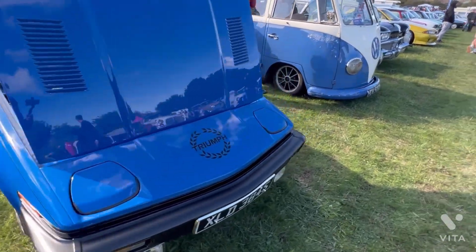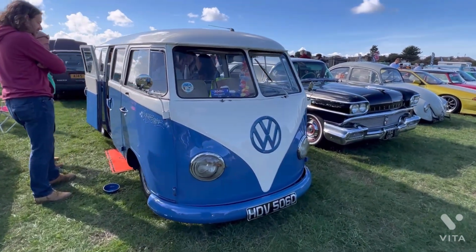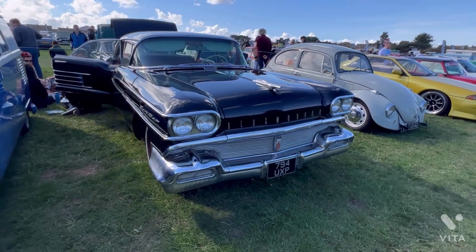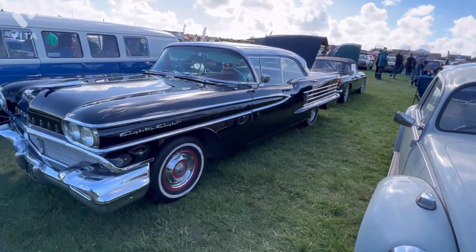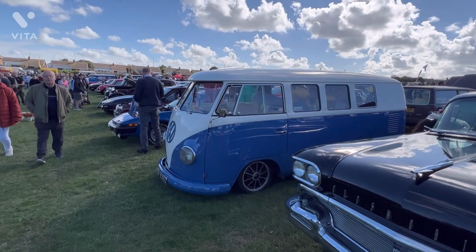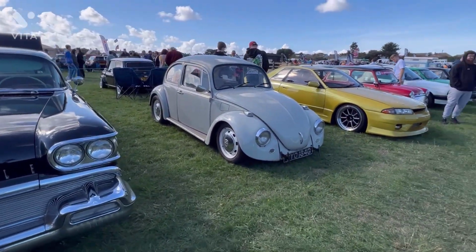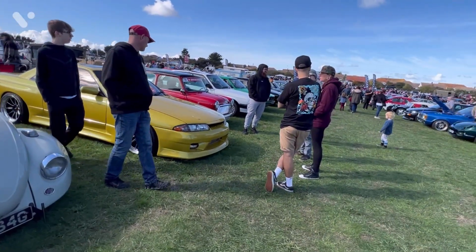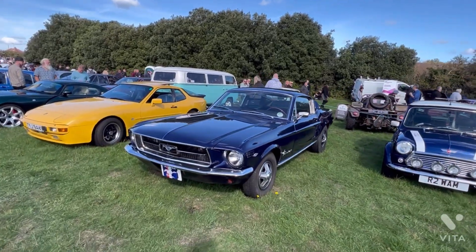TR7. Very nice. That's a nice camper van. Very nice. It's an Oldsmobile. All VWs. That's nice. Excellent. That's a nice Mustang. Very nice.